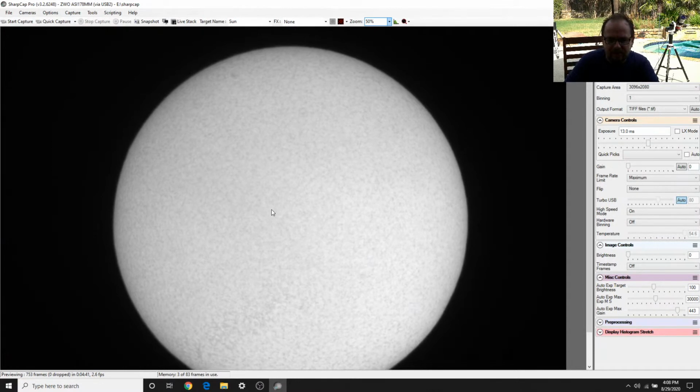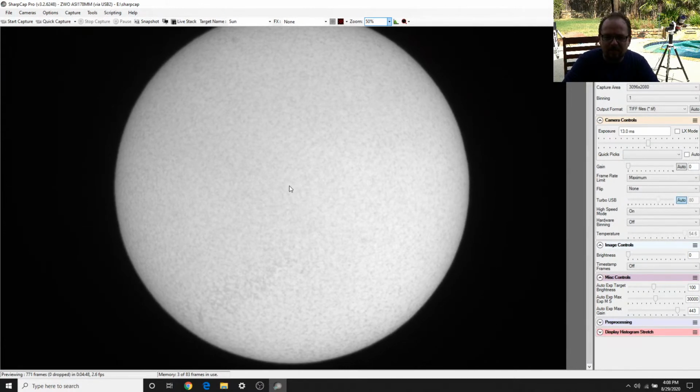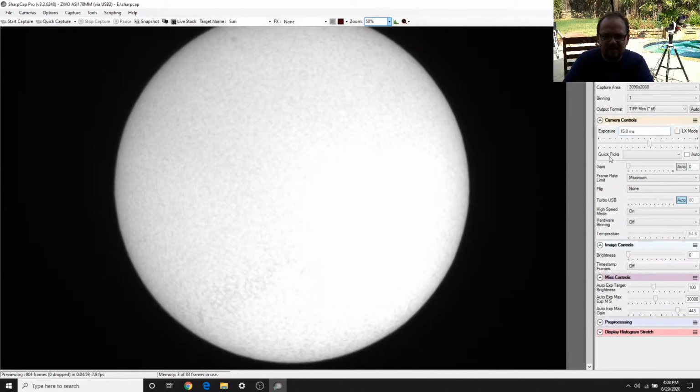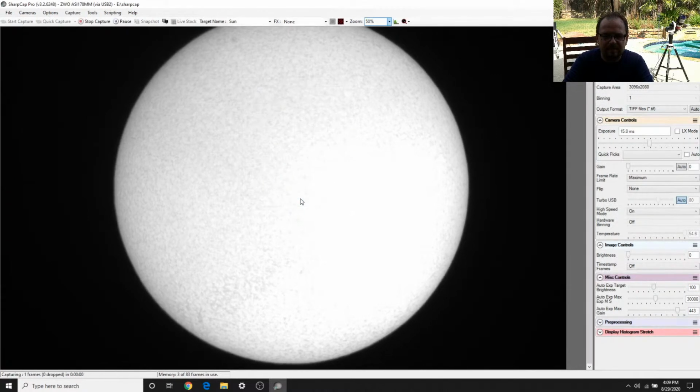So I want to make sure that I can see this granularity. Okay, I definitely want to make sure I see it. I don't want it to be overblown. So I'm gonna try a little bit higher. 1.5. Okay, a little bit brighter. We have some region over here. That's fine. I'm gonna start capturing again. And unlimited, I don't care. I don't want to limit myself.